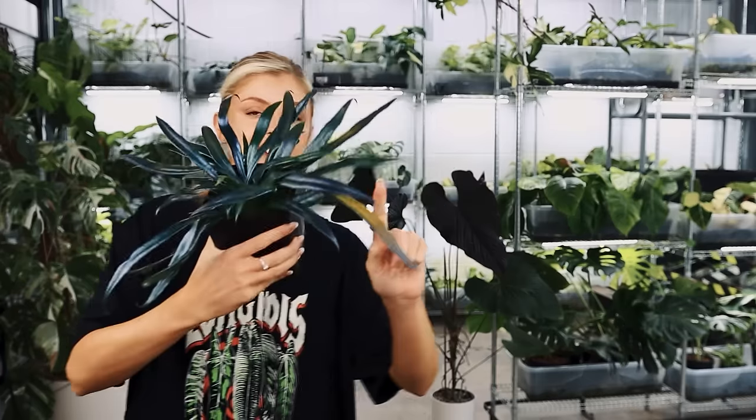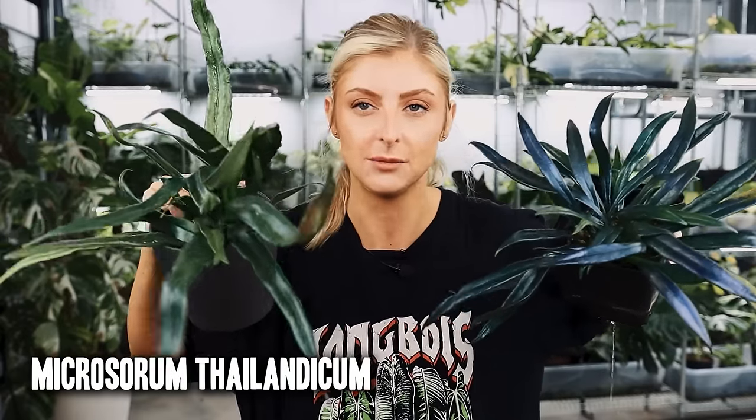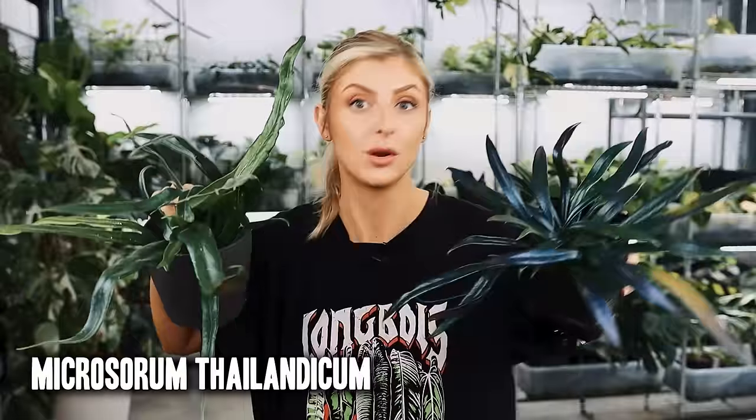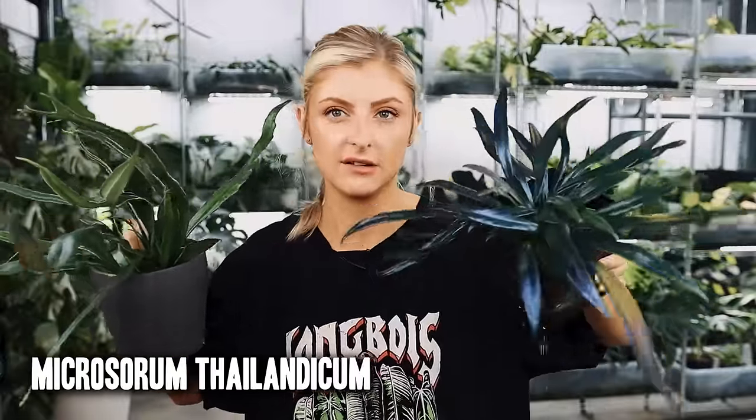This guy. This is yellow. It's actually pollen, so we can ignore that. So these are the same plant. This here is Microsorum thailandicum, and y'all have been asking for it. My God, y'all have been asking for it. So this is a bigger boy than mine. That does tell you that they do grow quite slowly. Mine, when I got this, it was smaller, but you can see it hasn't really grown much.